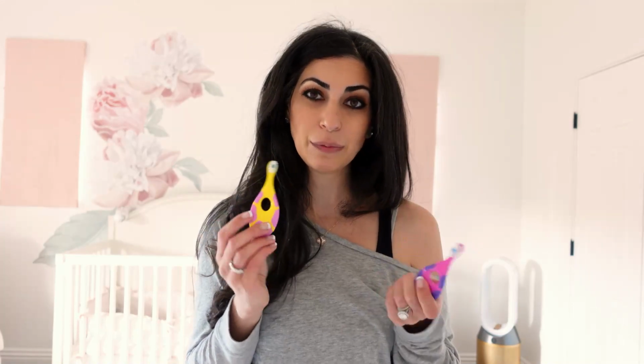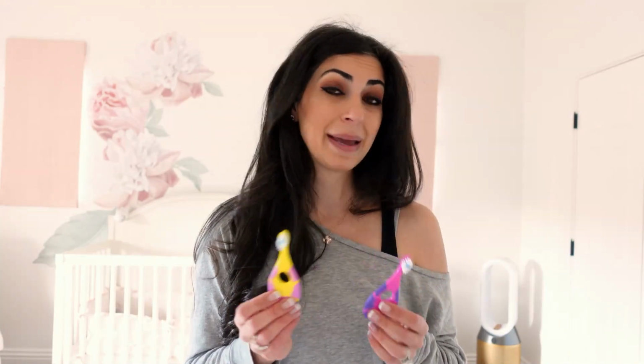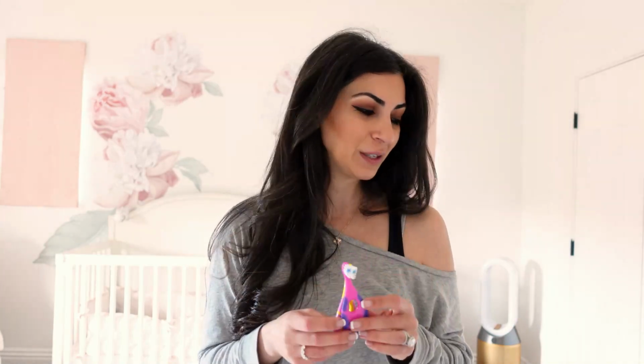One more tip before I go. I also wanted to mention, it is worth noting that the colorful toothbrushes get your kids more interested in brushing their teeth. They like it, and then sometimes what I do throughout the day is I hand them to my baby and she'll chew on them because she's teething. So the colorful ones are really interesting to them, so you might want to keep that in mind.